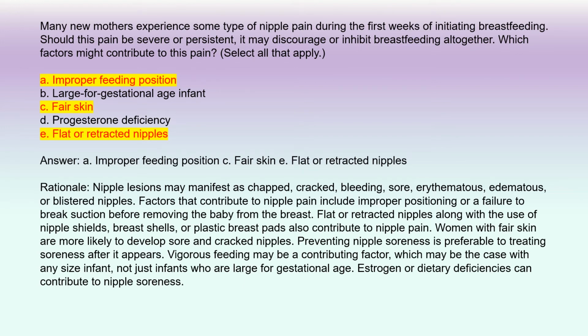Preventing nipple soreness is preferable to treating soreness after it appears. Vigorous feeding may be a contributing factor, which may be the case with any size infant, not just infants who are large for gestational age. Estrogen or dietary deficiencies can contribute to nipple soreness.